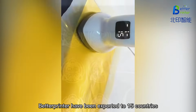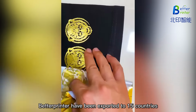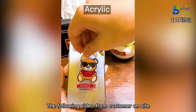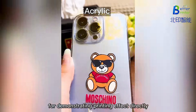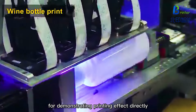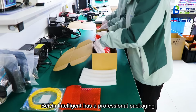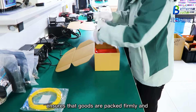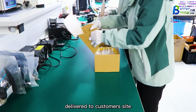Better Printer products have been exported to 15 countries and are highly appraised by our foreign customers. The following video from a customer on site demonstrates the printing effect directly. Better Printer has a professional packaging and delivery team and ensures that the goods are packed firmly and delivered to customers' site.